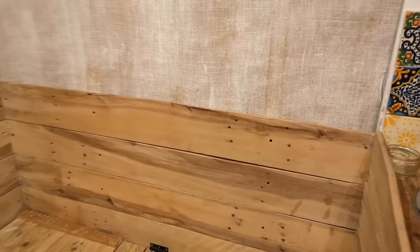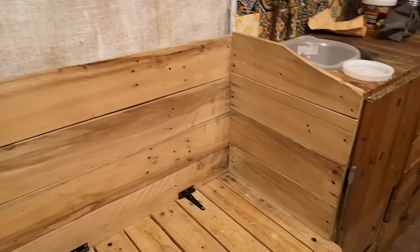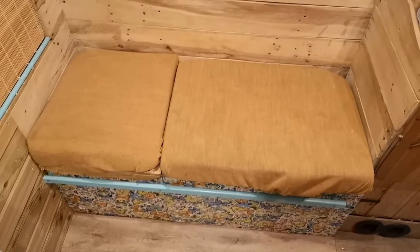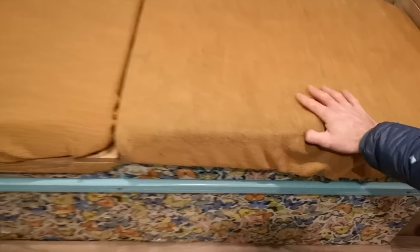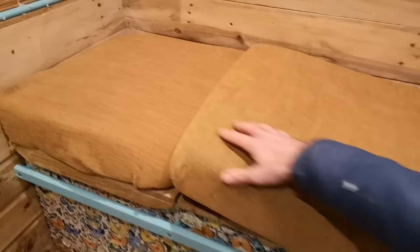And then you can see on the back, we had some thick, wide bits of pallet wood that we just put around the edges, which just finished it off lovely. So that's how it finishes up with the cushions. We've cut the cushion into two. So obviously if we need to get under this one, that'll just lift up. We can get underneath or take the cushion off.